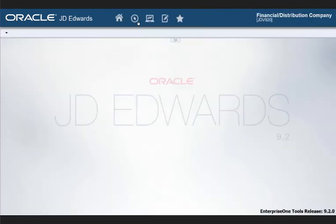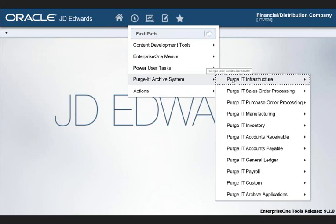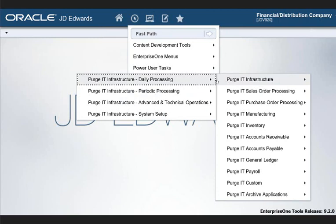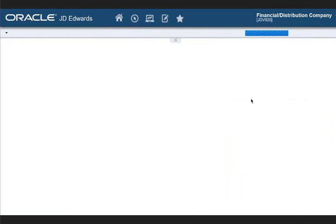I can. Excellent. Okay, so as Mike says, we're just going to go into the dashboards. Purge-it is completely built within the JD Edwards system. You access it via tasks and task relationships from this task view. And the infrastructure is a set of programs that are common to all of the other modules here. Within the daily processing tab here, we've got our traditional grid-based entry into all of our audit data, the session run history. But a few years ago, we created these 2 dashboards as well.